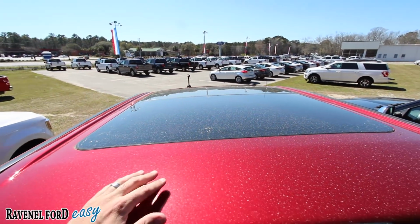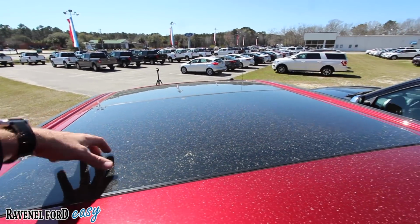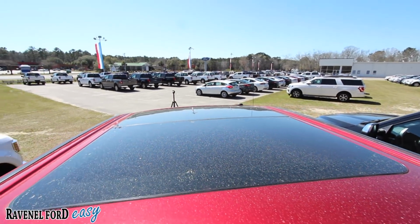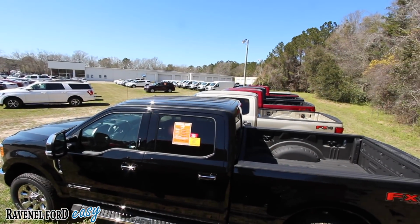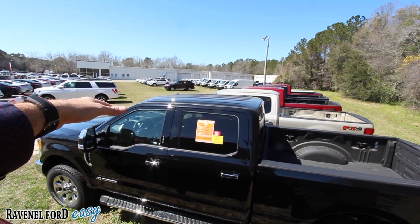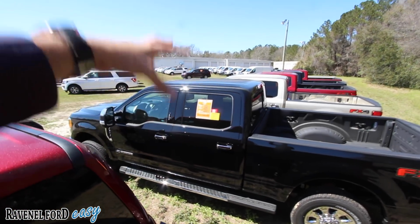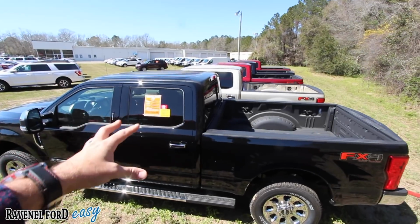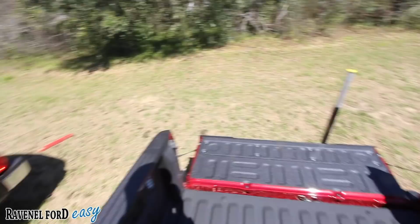When you're cruising under those beautiful Carolina skies in Charleston, you're going to really enjoy having a pano roof. And it just opens up the interior, and it really takes the truck to a whole other level when it comes to luxury. As you can see, the rest of all these trucks do not have a sunroof or pano roof at all. Now, you can get it on a Lariat, but again, it just depends on how the dealership has ordered the trucks or how you order it when you go to purchase it. All right, let's go ahead and hop back down. So look at this.